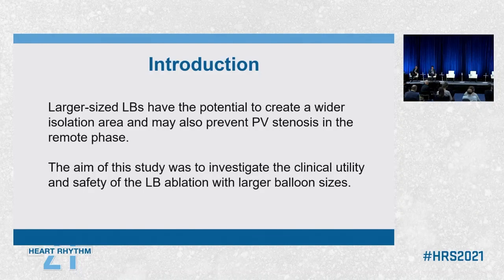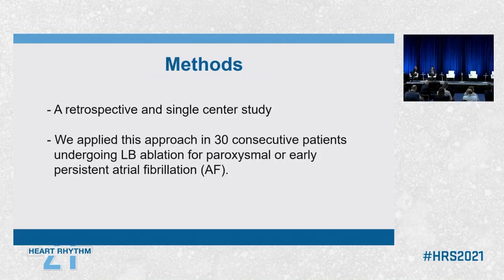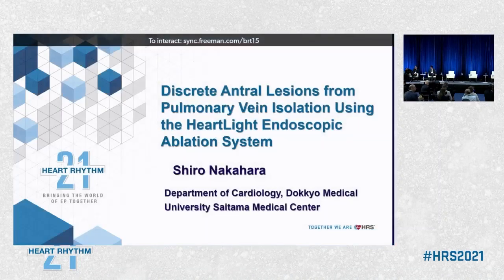Please bear with us as we work on getting the audio. We're going to have a programming change while you guys fix the audio.